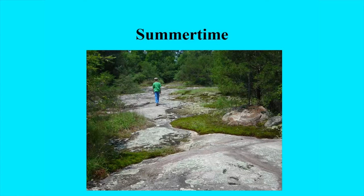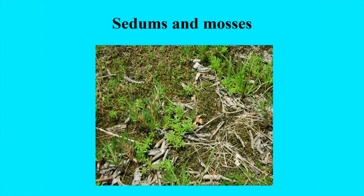The significant thing is that this area represents a little hollow where mulch has accumulated. And the botanists tell me that the really significant thing is that the cedar trees grow in there and drop their leaves occasionally, which then forms a mulch that collects in these little hollows that are called solution pools by the geologists. And if you look closely, you'll see sedums and mosses and so on. And when you first look at it, it's not all that interesting. It's just green stuff.